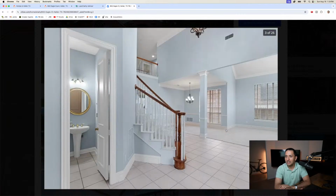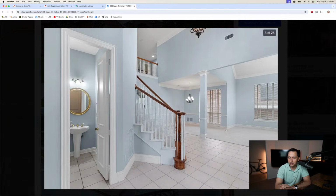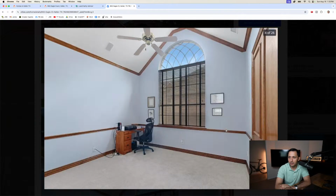All right, so as we enter, we see a lot of baby blue. A lot of individuals, let me rephrase that. As you're coming in, the baby blue, maybe not everybody's into it, right? So right now, you could be seeing this as, oh crap, I have to paint the entire thing. Some of you may be thinking, hey, they painted the house for me already, I'm good to go. Now we have tile floor. That tile floor is original, so there were no updates on that.